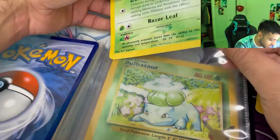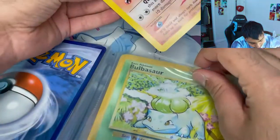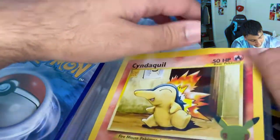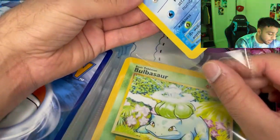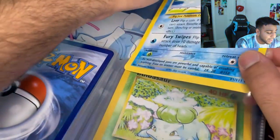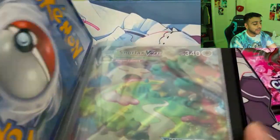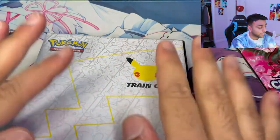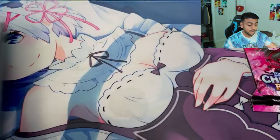Come on. There you go. Next up, Cyndaquil. And finally, the Totodile. And with this, we are done our first partner pack collection. Woo, let's go. Binder is completed, everybody. Mission accomplished. First ever Pokemon set has been complete. Let's go. I'm gonna cherish this forever.